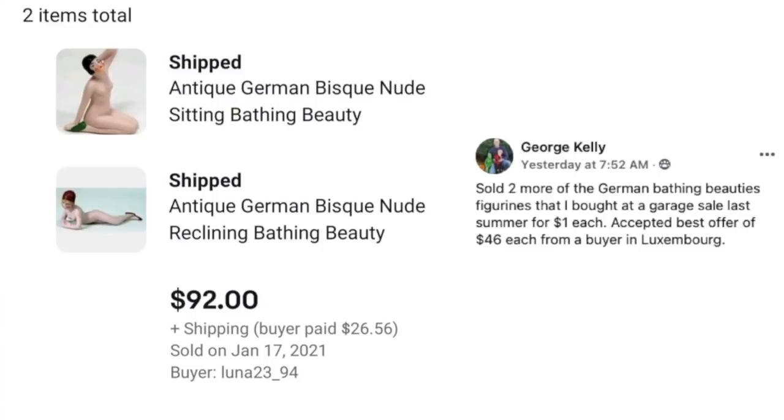Okay, now we have our resident expert, George Kelly. "Sold 2 more of the German Bathing Beauties figurines that I bought at a garage sale last summer for $1 each. Accepted best offer of $46 each from a buyer in Luxembourg." And you can see there, these are antique German bisque nude bathing beauties. $92. So I'm not sure. Oh, he said, yeah, $46 each. So he only paid $1 each.